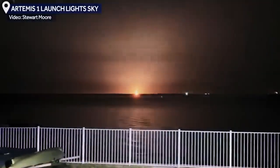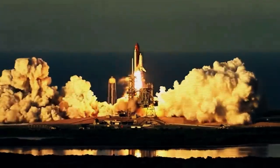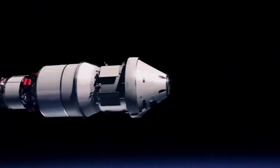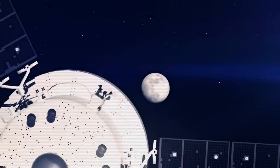For the first time since 1972, the very first imagery of the moon has been captured by NASA's Orion capsule as it enters its closest orbit yet and beamed back this amazing HD footage for the world to see.